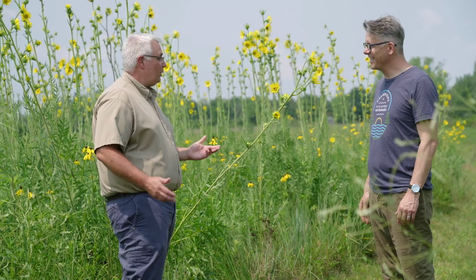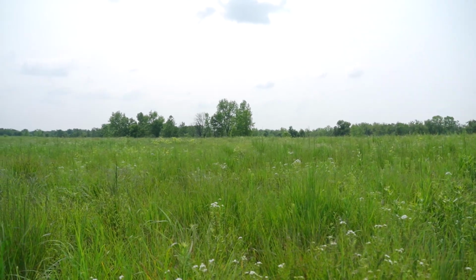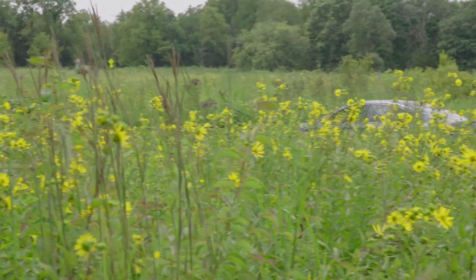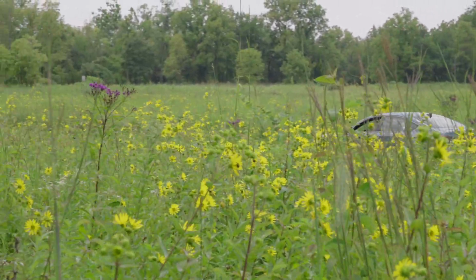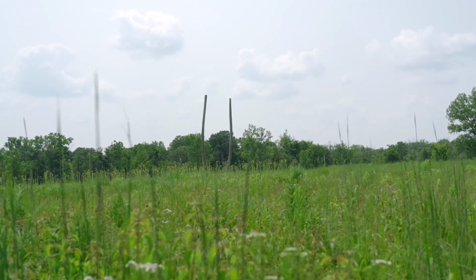This is a fabulous prairie. So this is a restoration project. This was not here before. This is a planted prairie that was planted in 1980. When you arrive at the park, the entrance drive takes you right through the middle of the prairie, and it's a real feeling of arrival at the park.